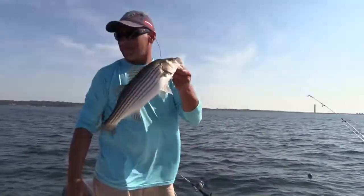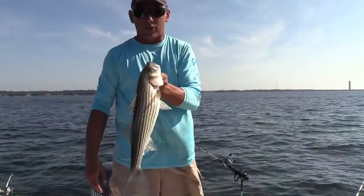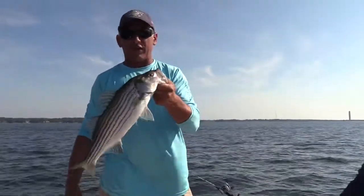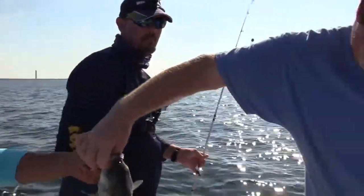Another striper from Lake Murray. Good little eating size fish. Not a big fish, but there is no catch and release, so this fish will have to go in the cooler. Their swim bladder just cannot handle coming up from 85 foot deep, so we'll eat this fish.